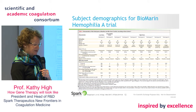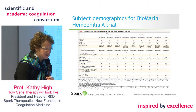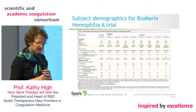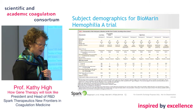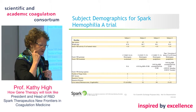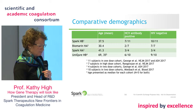This is hard to see, but it's the data that were just published from the BioMarin trial. And again, you see a range of different individuals, although I think the individuals who enrolled in the BioMarin hemophilia A trial tended to be younger than the ones that we had seen on the factor IX trial. And then this is actually the 4 subjects that were presented at ASH on the Spark hemophilia A trial, again, a little bit older.